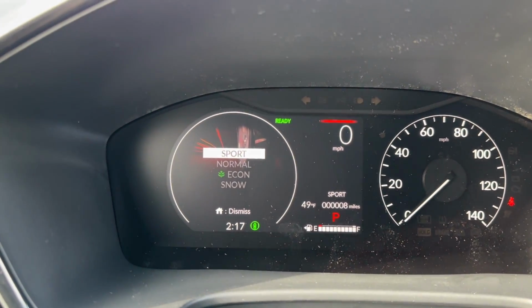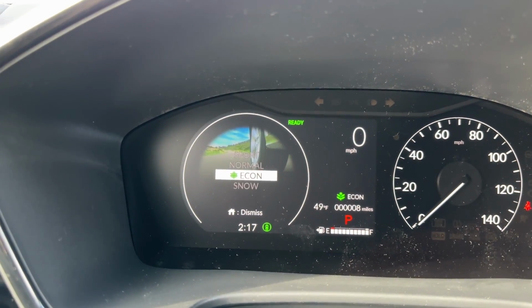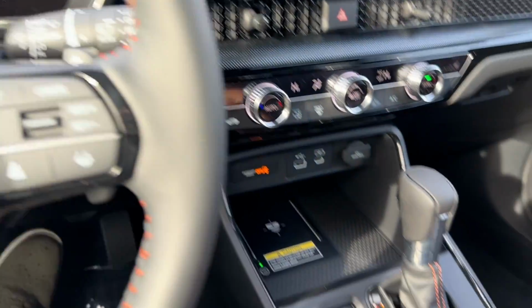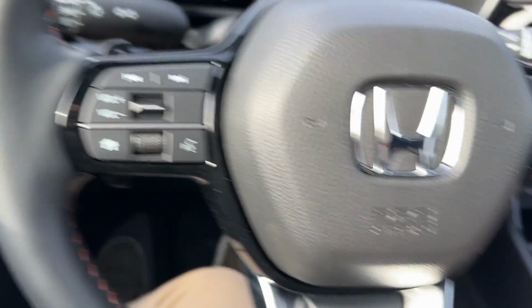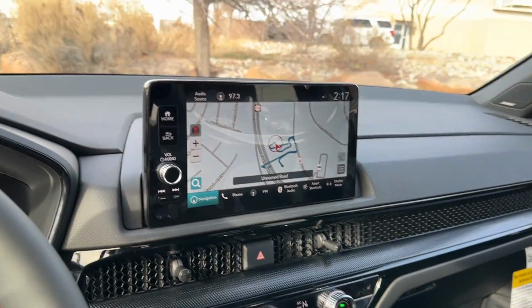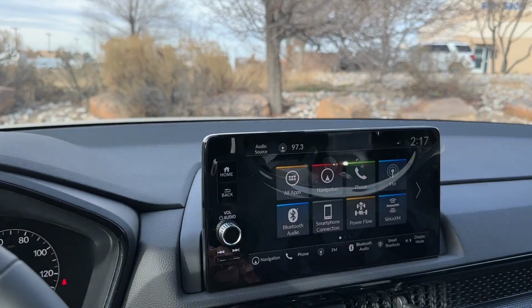You do have different drive modes. So if you go up, the Sport, then you have Normal, you have Econ, and Snow, which is new for the CRV. And Econ is there. I know you used to have an Econ button somewhere in the cockpit. Now it's in the drive mode. So if you're looking for that, you do have that. Sport Touring will have wireless Apple CarPlay and Android Auto.